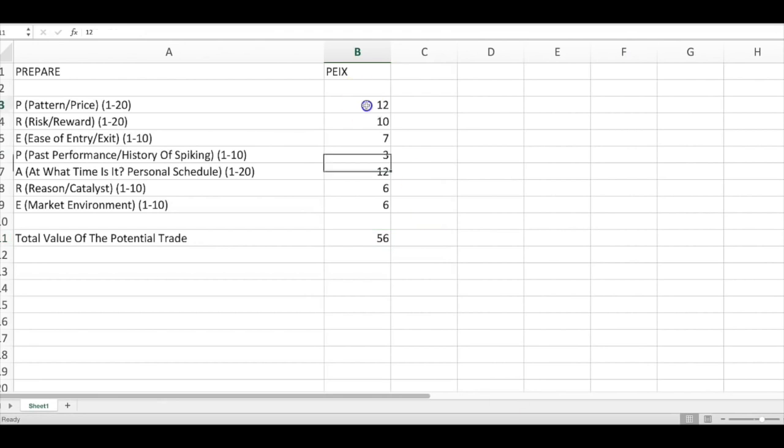So let's zero everything out for this new play. And I know it seems complicated to put all these numbers in, but I will tell you it gets easier and you'll internalize it over time. This is just day one that you're seeing this, and I just want to get you thinking about all these indicators.